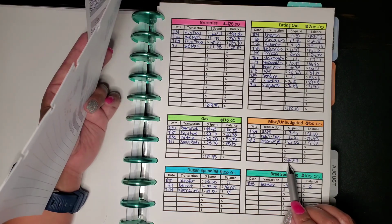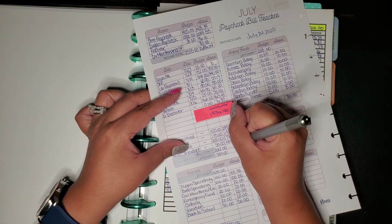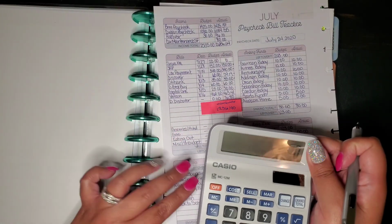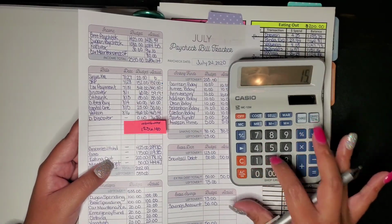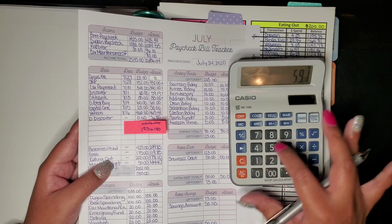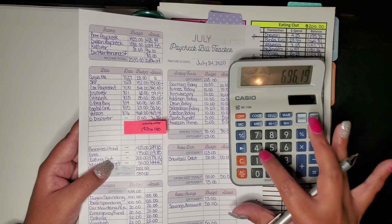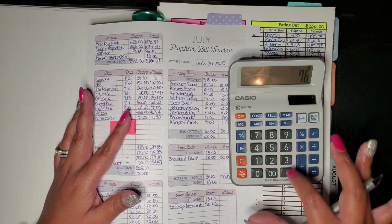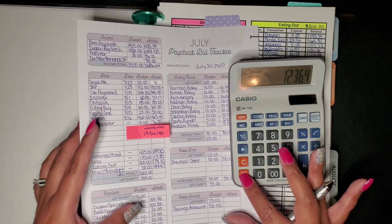So our total came out to $44.47. Okay, so now let's go ahead and calculate everything. So we have the 152 plus the 340 plus the 59.19 plus the 35 plus 60 plus 50 plus 436.41 plus the 76.80, which is the number I have here. So I'm glad I double checked.